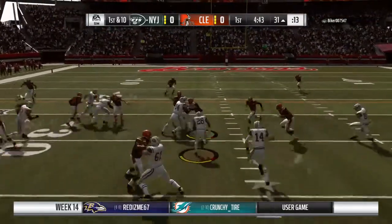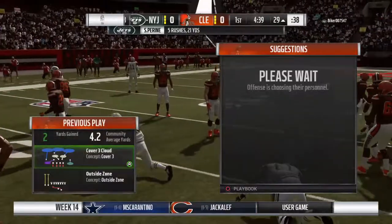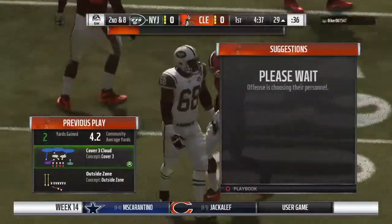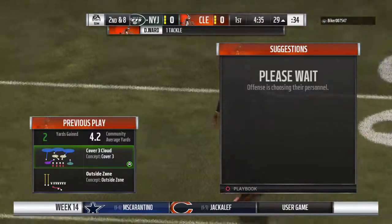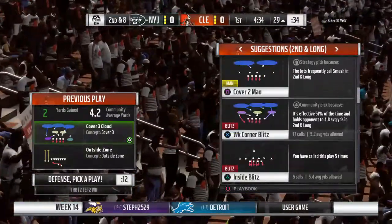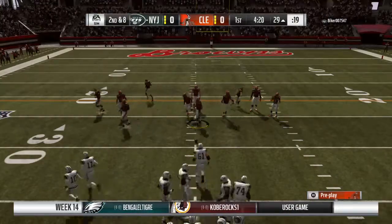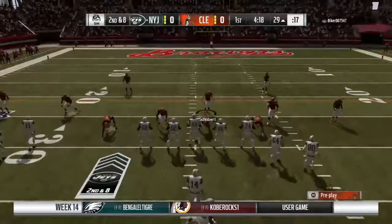They'll run it now out of the gun. He winds up getting only a couple there, down to the 29. They tried a quick hitter inside, but that one was swallowed up because what they're hoping, those big defensive linemen will take the bait and move laterally and open up a crease that they can run through. Didn't happen on that play.